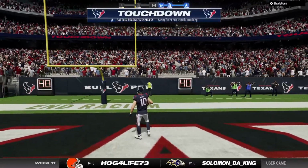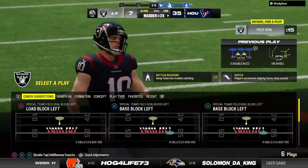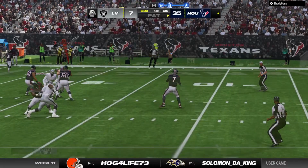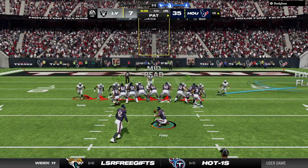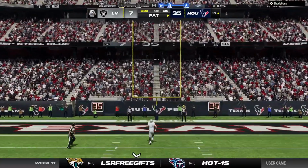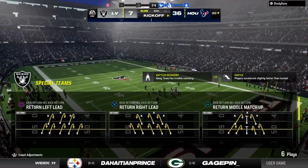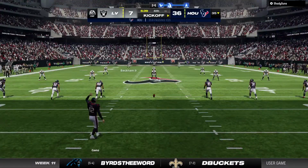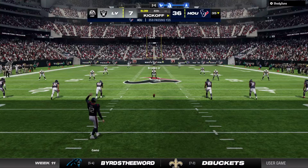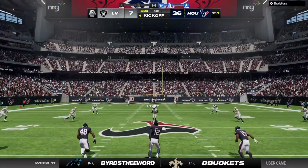Touchdown, Houston. Four touchdown passes now for Jared Goff. And the Texans up the lead to four scores now here in this fourth quarter. Extra point try good by Gano, and that'll push the lead up to 29. 36, Raiders 7. Graham Gano set to kick off. Gano now following the touchdown here to kick it away.